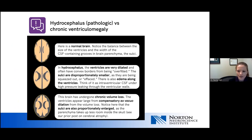So if we think about hydrocephalus, what's important, and why this is a challenge, is that a lot of our patients are going to be in this third category. And if we think about people coming in with memory loss, our dementias like Alzheimer's disease and vascular dementia are much more common than normal pressure hydrocephalus.